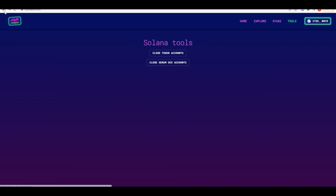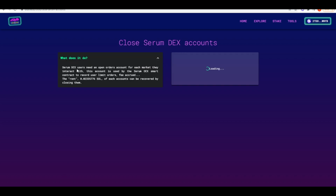Now if I go back onto close Serum Dex accounts, Serum Dex users need an open orders account for each market they interact with. This account is used by the Serum Dex smart contract to record limit orders, fees accrued, and stuff like that. The rent that you pay is 0.023 Sol. I think this is about $1.80 at the current prices. Yeah, that's about $2. I have 3 closable Serum Dex accounts, so I can individually choose them.